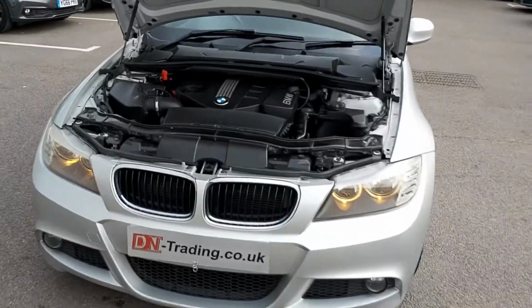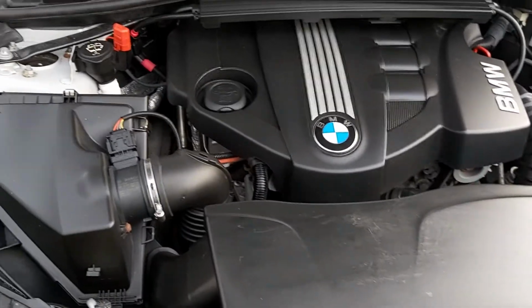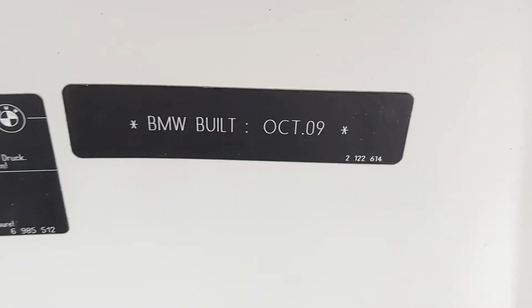Start under the engine. It's very clean under here. This car was built October 2009, it's a 59 registration.